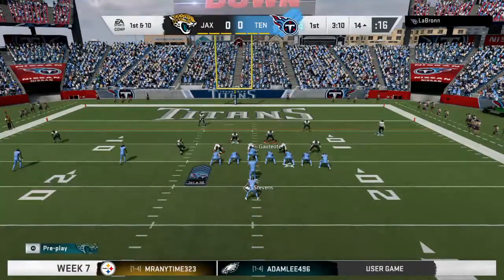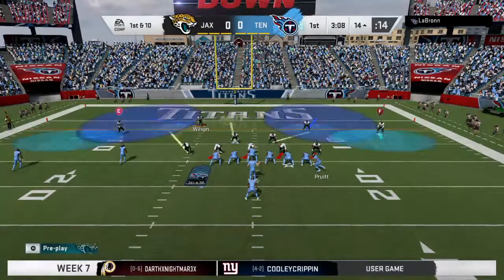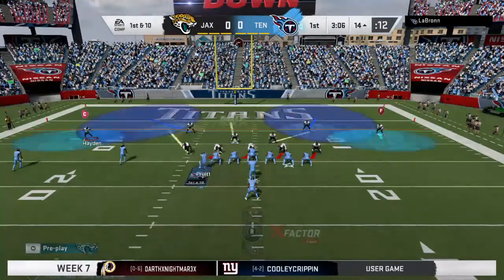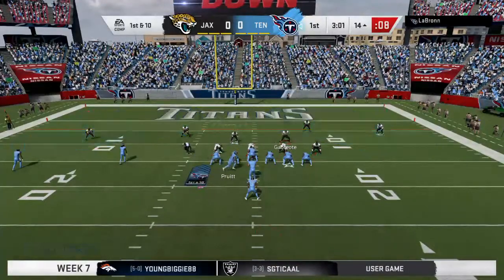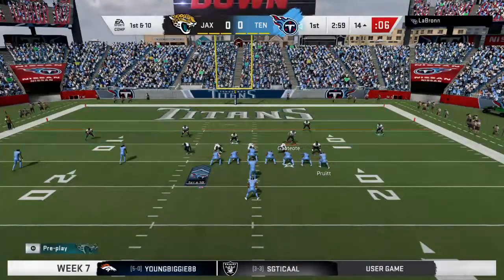He may not be a primary guy, but they definitely want him involved, don't they? Absolutely. This early, the opening drive, as you said, 2 catches. So, if they can get him going in the passing game, that should open up his running game, too. Yep.